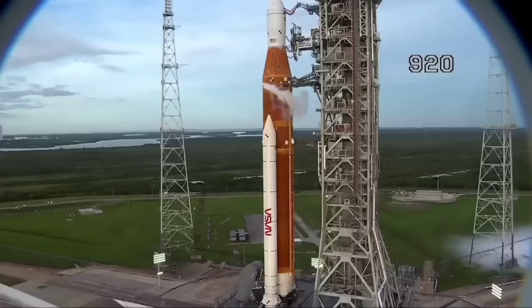But it gets worse than that. In addition, the flight termination hardware, in other words, the explosive used to destroy this ship in case something were to happen after the launch, all of that needs to be recertified. It was only certified through the initial launch window, which of course is going to be missed at this point.